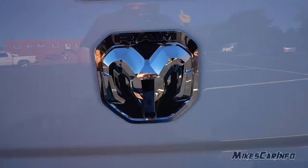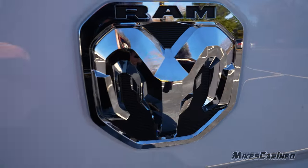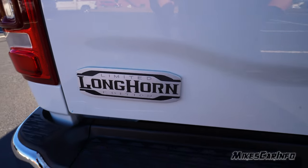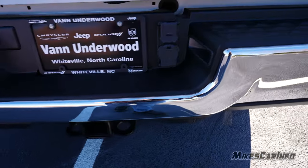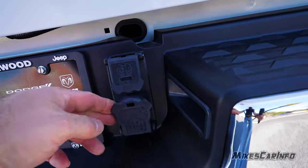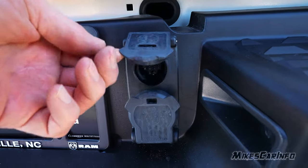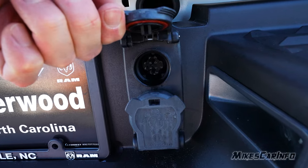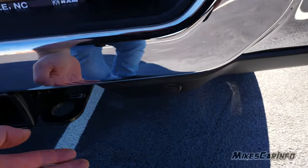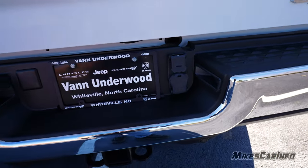Really like this Ram badging, three-dimensional kind of popping out Ram head. Has the Limited Longhorn badging back here. Has the heavy-duty tow hitch with the outlets here. Check it out. Got these two different outlets, and they're right above the bumper, so they're easy to get to, and so they stay relatively clean instead of crawling under here. Easy to get to and see and all that stuff.